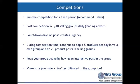In addition to posting in your own group, you should still continue to do 20 posts in selling groups. That would either be 20 product posts, or you do 15 product posts and 5 posts promoting your group itself. You need to keep your group active by having an interactive post in the group, and this is recommended to be doing this every other day anyway, to make sure that you get good engagement within your group audience itself. And also make sure that you have a live recruiting ad in the group too.